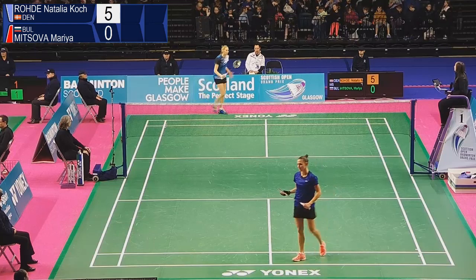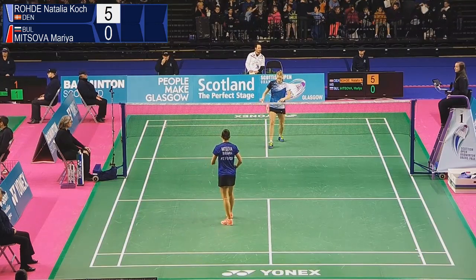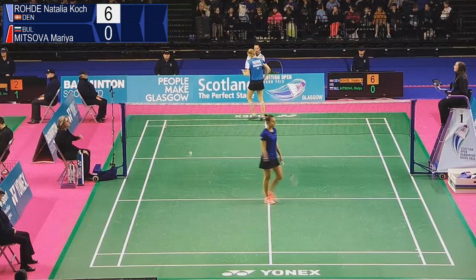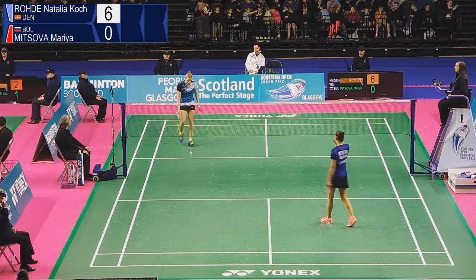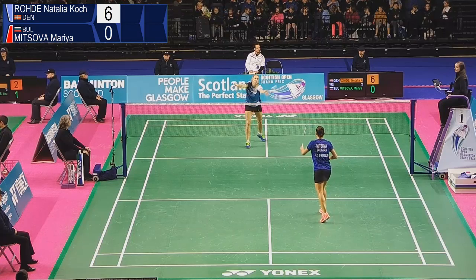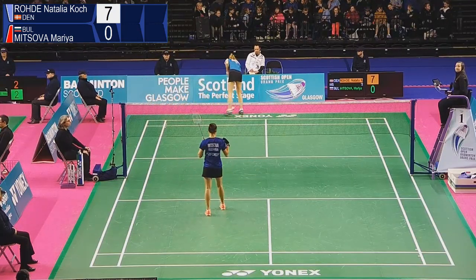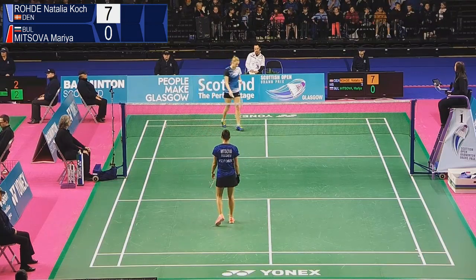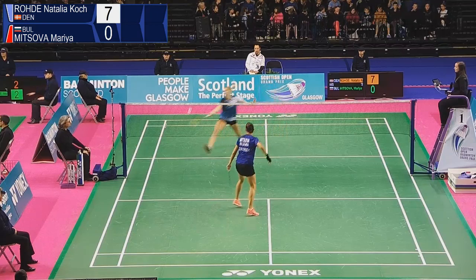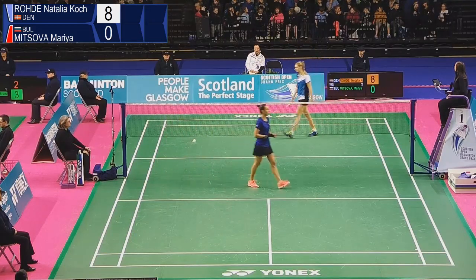Mitsova also has had a couple of errors out the back already in this first set, just struggling to control the drifts in the hall, a new surrounding. Six-love. Seven-love. It's a very strong start for Koch Rohde here. You can't really get off to a much better start, to be fair. Mitsova is looking a little unconfident just now, made a few errors. It's very hard to get into a rhythm. Eight-love. A couple of rallies ago she made that same error, just letting that shuttle drop a little bit too long.